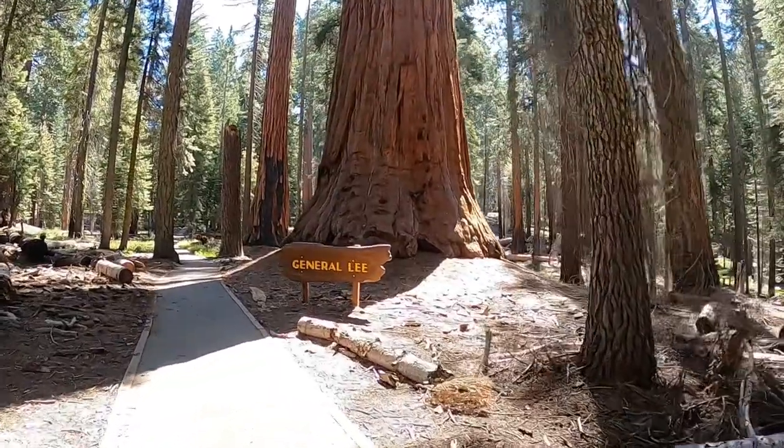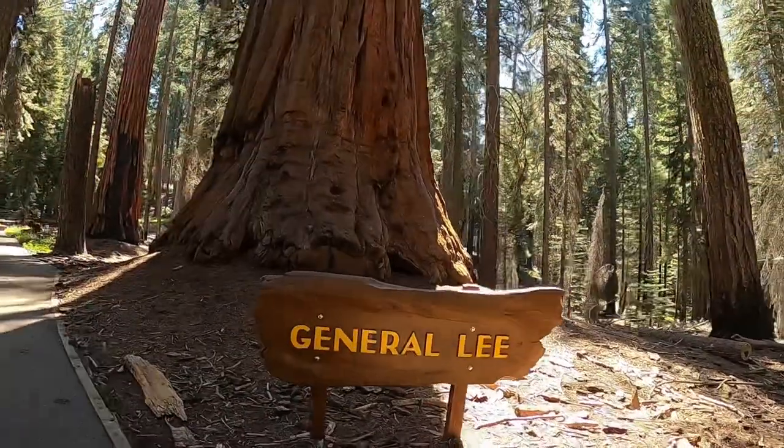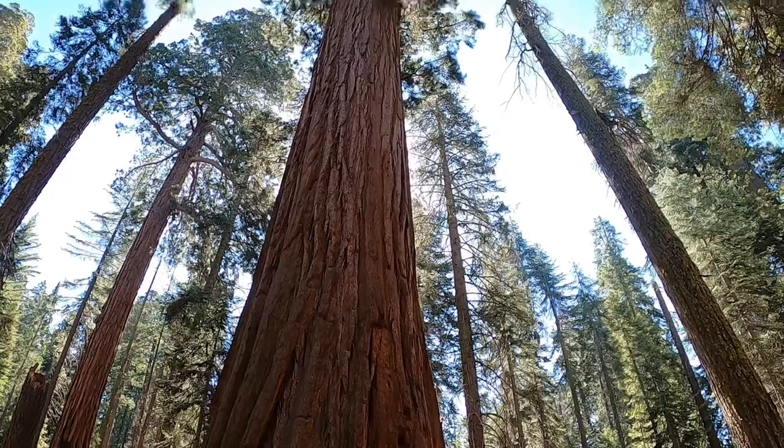The Congress Trail is a 3-mile loop, and it's home to many giant sequoia trees, and it's much more quiet. Not many people venture off this direction, so you can enjoy the forest a little bit more.